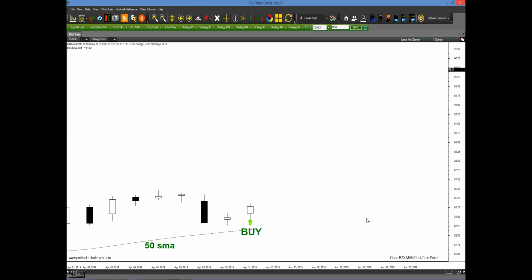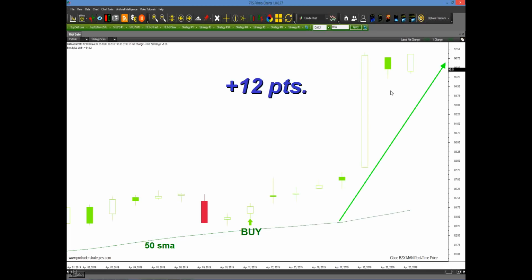How about MAN? Okay, simple process. Once again, above the 50, close in the top 25%. We apply the pet D. It's colored green. So we take the trade, 12 points coming in to the last week of April.